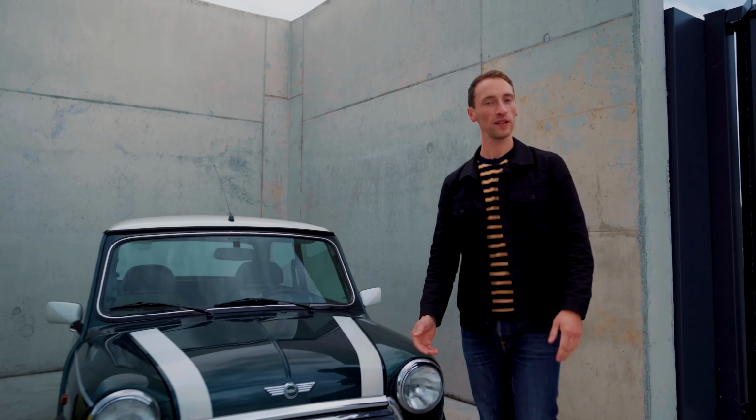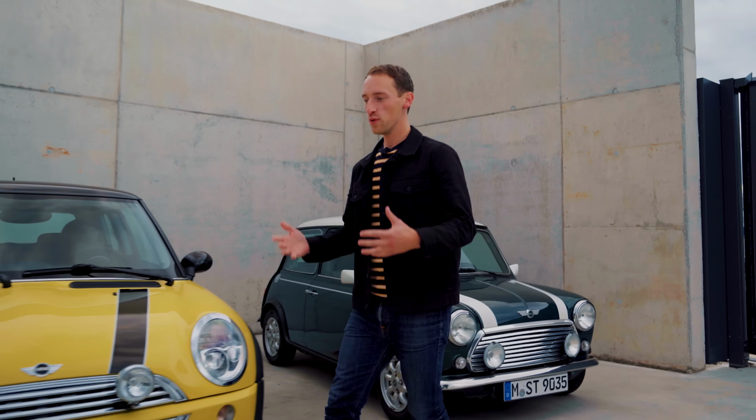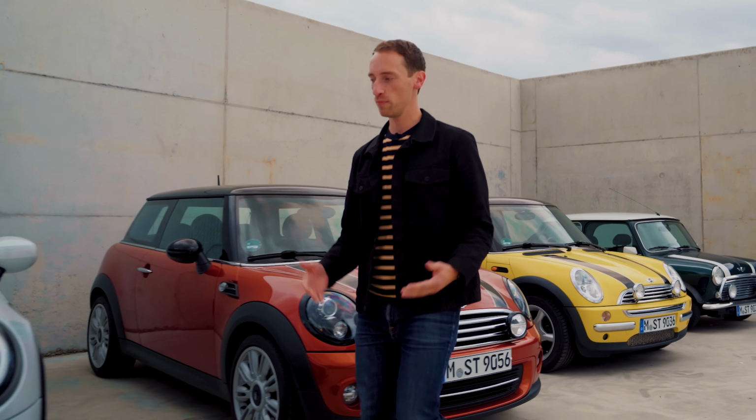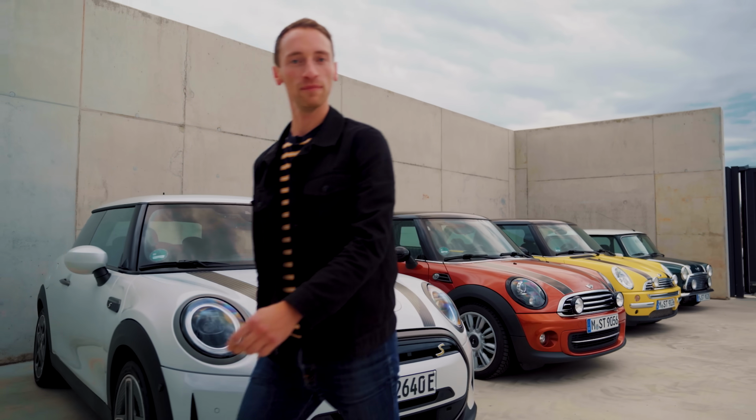Mini is no stranger to a dramatic reinvention with high expectations from the public, but is the new Mini Cooper Electric its most significant new model ever? We're in Munich to see it and the new Mini Countryman.